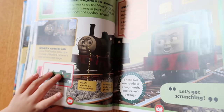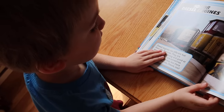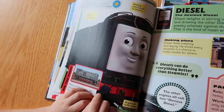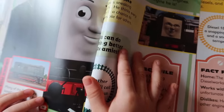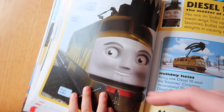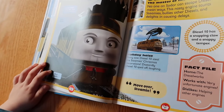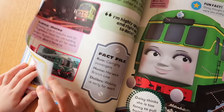She wears glasses. These are the diesel engines. I know you know some diesel engines. Yeah, I do have diesel. Who's this guy? Diesel. Yes. Looks like him. Yep. He's an old diesel. Looks old, skinny, and mean. You know this guy too, don't you? Diesel 10. I do have Diesel 10. Yeah, you've got Diesel 10.